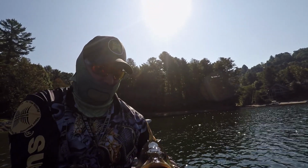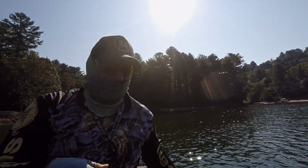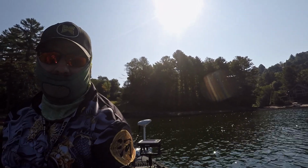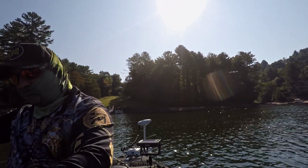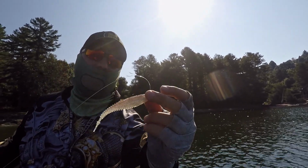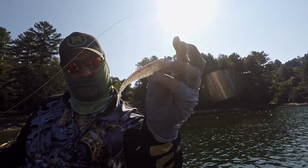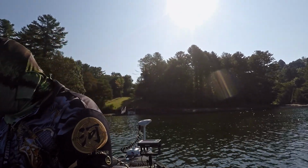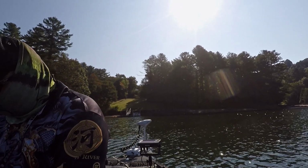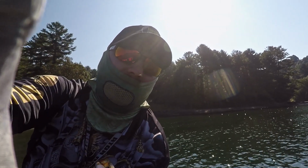I did see them chasing some of these shad out here, so I put on a little Damiki rig. Little dirty jig, 1/4 ounce, with a 90-degree tie on it. And all you need is like a little fluke on the back. So it did pretty good. Let's see if we can get a pattern going.